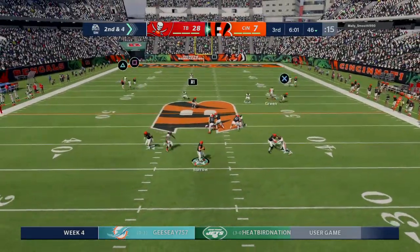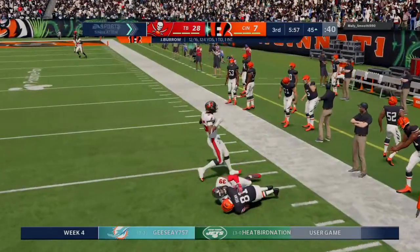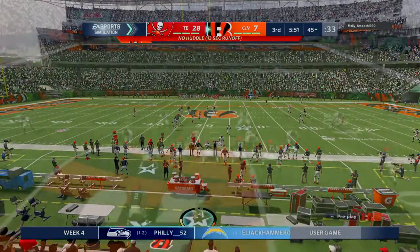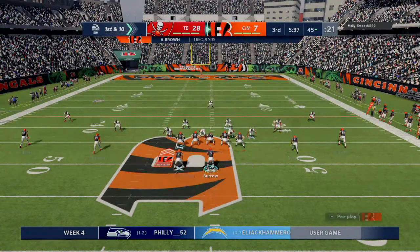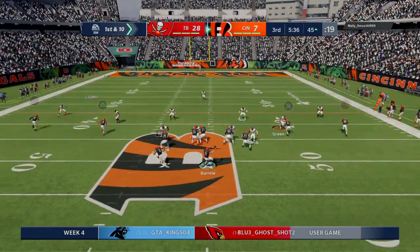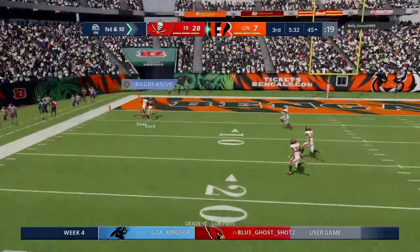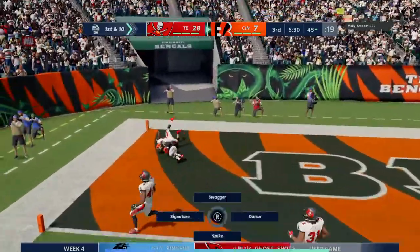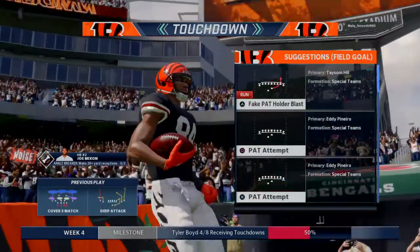From the shotgun, it's Burrow. This is caught by Antonio Brown, and he'll be brought down at the 45-yard line. He was held without a catch in the first half, but he's got one here, and he also picks up a first down. Oh, he's going to let this go for the end zone. And that is caught. He's got it for a Bengal touchdown.